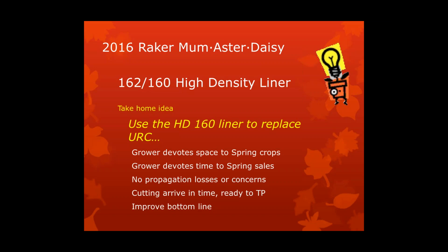You just order what you need and that's what you're going to get. Cuttings arrive in time, ready to transplant. Really, really focus and take a really strong look. I think you'll see an improvement in the bottom line. So talk to your URC growers and explore this option. I think you'll be surprised at how favorable it comes out.